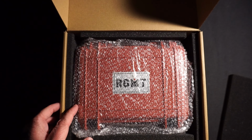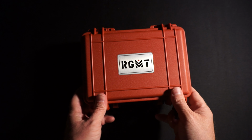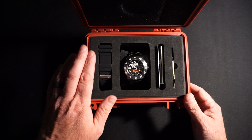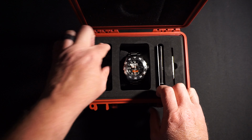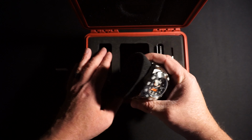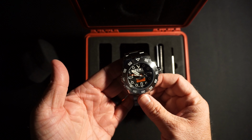Let's get this puppy open. Nice. Waterproof case. Oh yeah. Pressure release valve. Wow. Alright, so we have rubber straps, comes with a metal band attached. Looks like I've got a strap tool and screwdrivers for the band, extra links. This thing, he's girthy. That's a girthy boy. That's what she said. Wow, that is a huge watch.